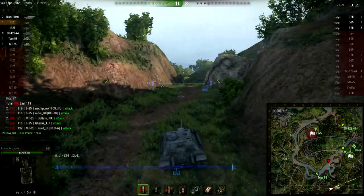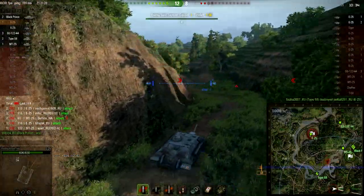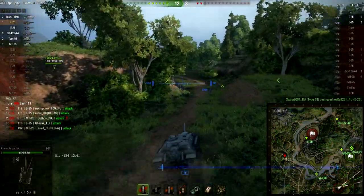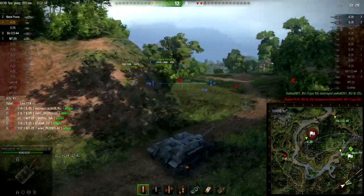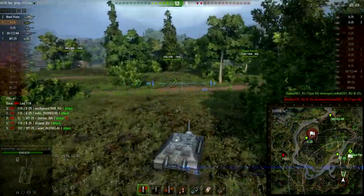Looks like the E-25 has turned and changed his course and is now heading nowhere. He's dead now. Okay. I'm gonna have to turn around. Oh, Type 58 gets taken out. I'm gonna turn around from over here and see if I can shoot anything that pops up.